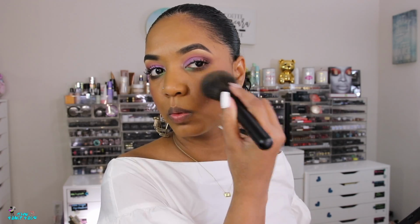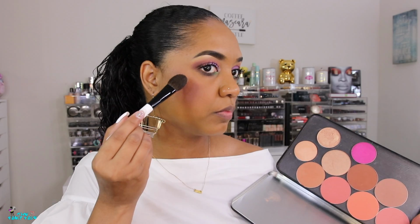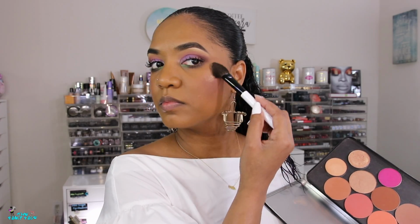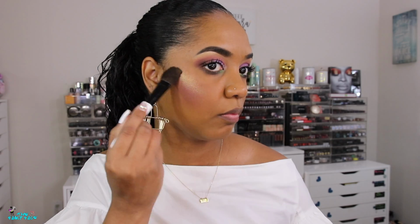Blend it out completely. And then I'm going to go in with a highlight, which is also from Sydney Grace Cosmetics. This is the shade Sun-Kissed Peach, and it's one of my favorite highlighters from Sydney Grace. It's a peachy pink highlighter with golden sheen. And again, another shade you need to be careful with because you can go overboard.